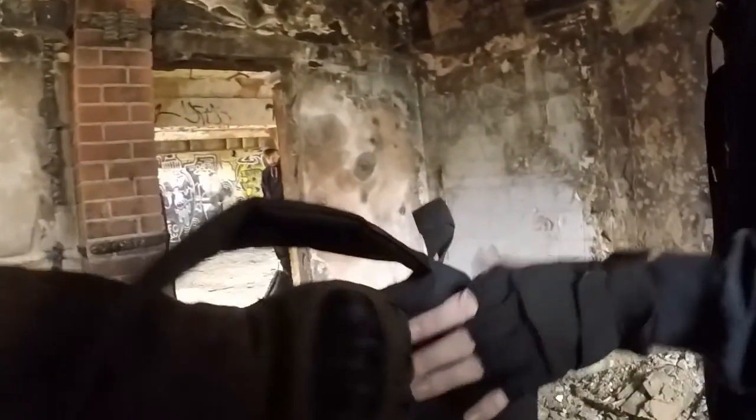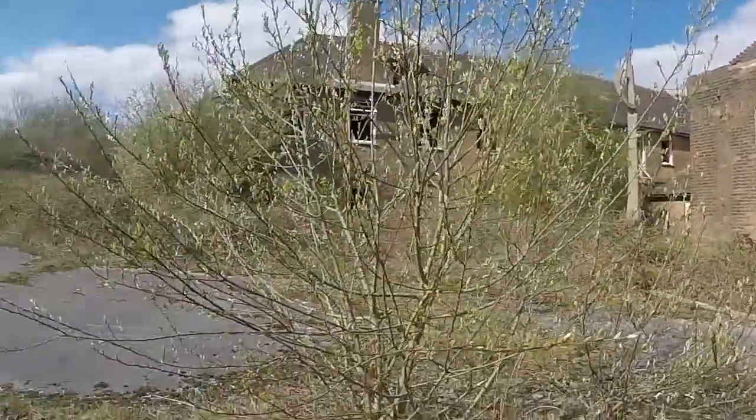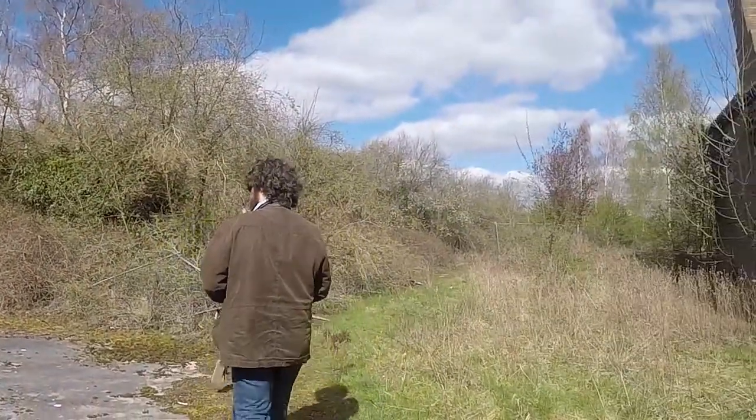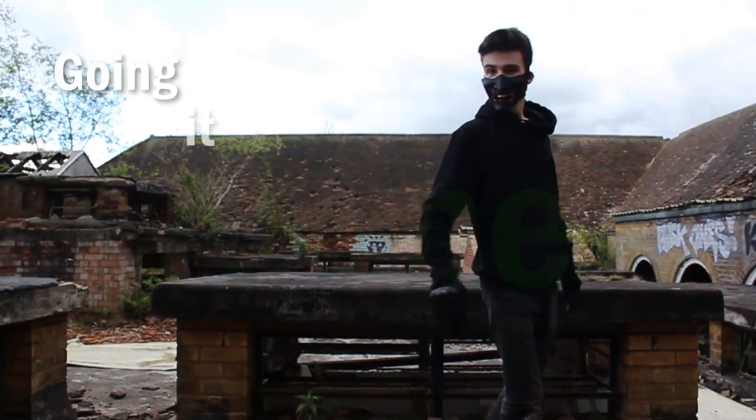I would always say go with somebody. It's always better to just go with friends, mostly because it's more enjoyable. There's obviously the safety reasons behind it as well. If you get in trouble, if you fall down a massive ditch or something like that, you're going to need somebody to help you out. Sometimes just telling people where you are isn't enough. It's nice to have somebody watching your back. And also, if you do run into any security guards, it's nice to know that you're not running by yourself.